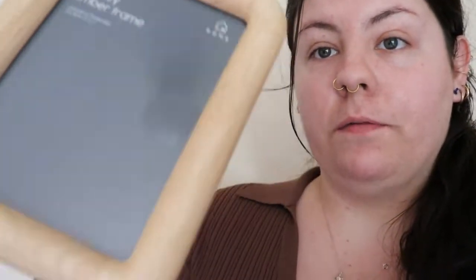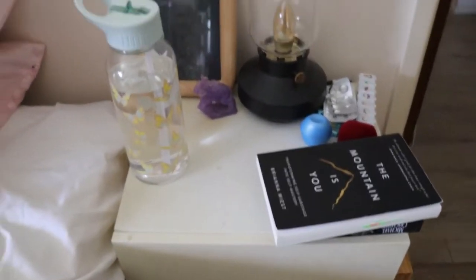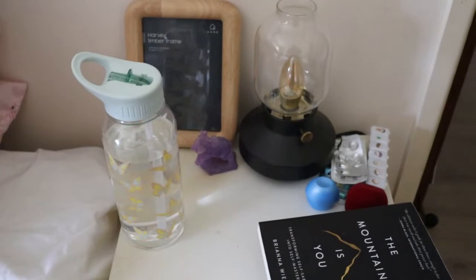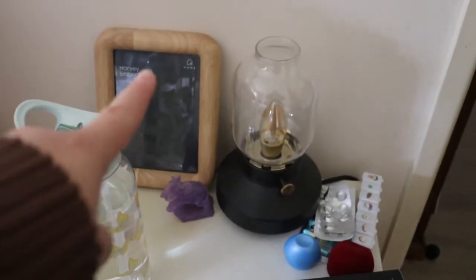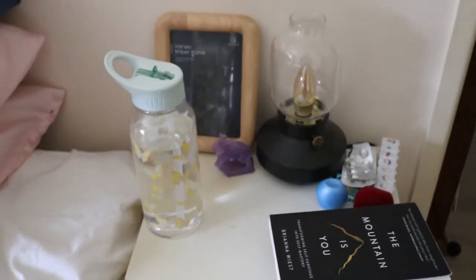It's just a timber frame. I think it was like $7 or something. I got that for my graduation photo and it just sits on my messy bedside table like that. I've got some books and other stuff on here. If the camera would focus, there we go. Yeah, so I'm just gonna have it sit here or on my other bedside table. So I'll see how that goes.